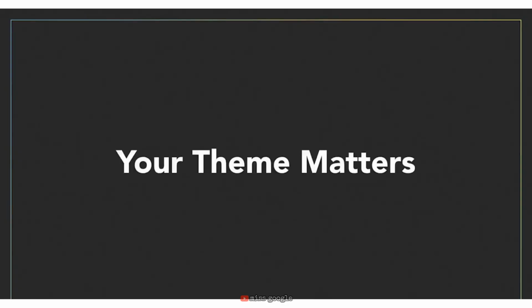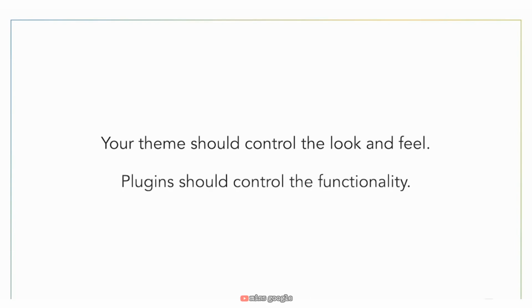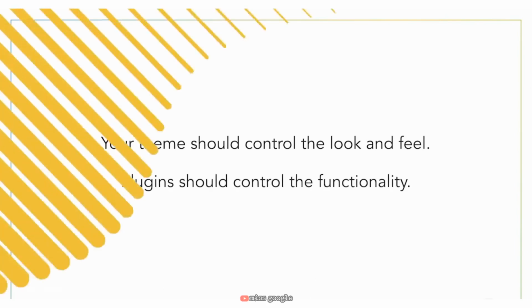In the WordPress world, it's common to hear that your theme should control the look and feel of your site, and plugins should control the functionality. That's always been a best practice in WordPress, but it's even more important when you start considering speed. You really want to make sure that your theme is doing as little as possible outside of the look and feel. With WordPress, you must use a theme, and then you can add plugins on top of that.